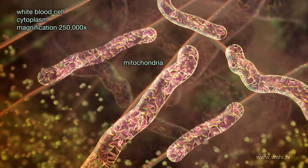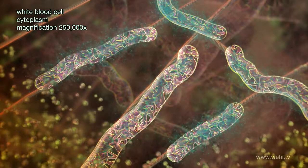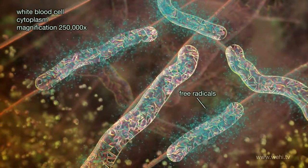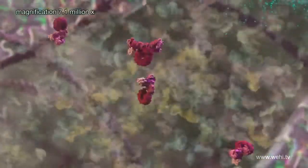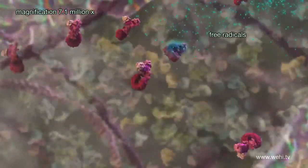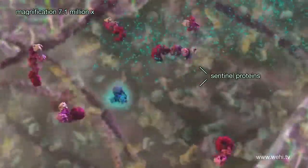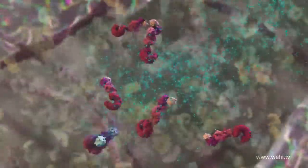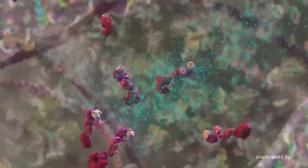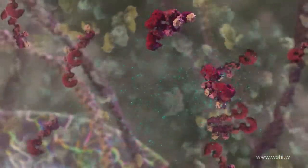We are now inside an islet white blood cell at a magnification of 250,000 times. The hormone, in combination with high glucose, causes production of free radicals inside the white cell. The free radicals activate a sentinel protein that originally evolved to protect us from microbial infection, causing it to unwind. The newly active sentinel proteins then aggregate with 6 other proteins to form a ring.